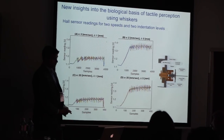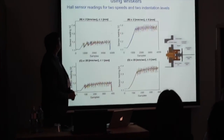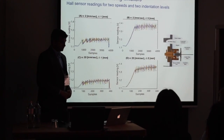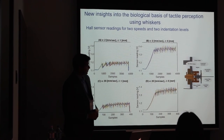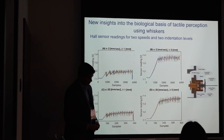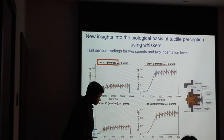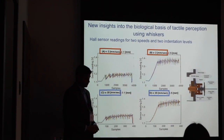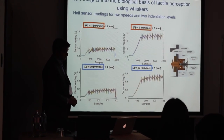Let's see the new insight into the biological basis of tactile perception using whiskers. This is the Hall sensor reading of 2 speeds and 2 indentation levels of brushing the whisker against the object shown. The Hall sensor is located over there. The experiments were conducted with 5 speeds and 6 indentation levels. The plot shows the data from 20 trials for each speed and indentation combination.